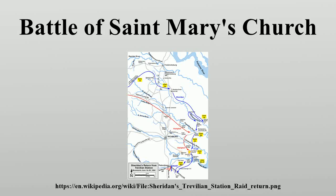The Battle of St. Mary's Church was an American Civil War cavalry battle fought on June 24, 1864, as part of Union Lt. Gen. Ulysses S. Grant's overland campaign against Confederate Gen. Robert E. Lee's Army of Northern Virginia.